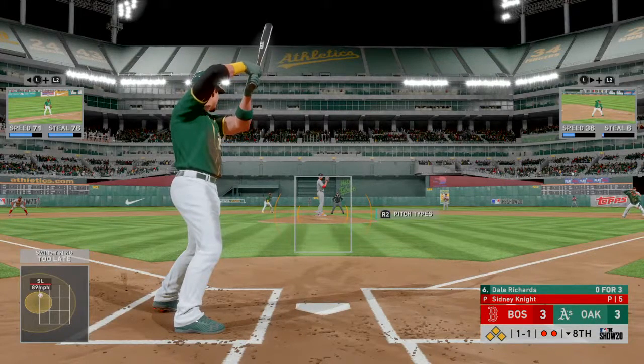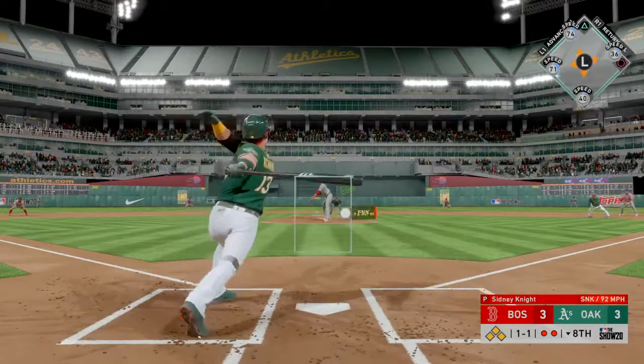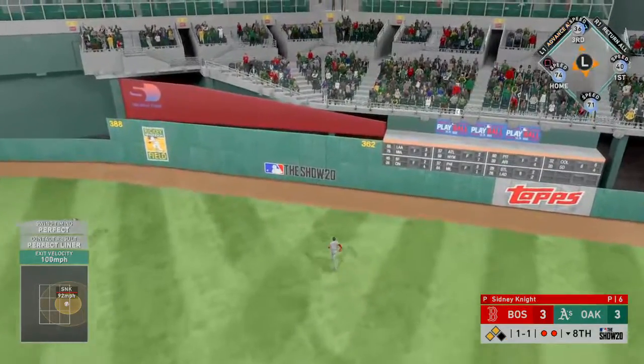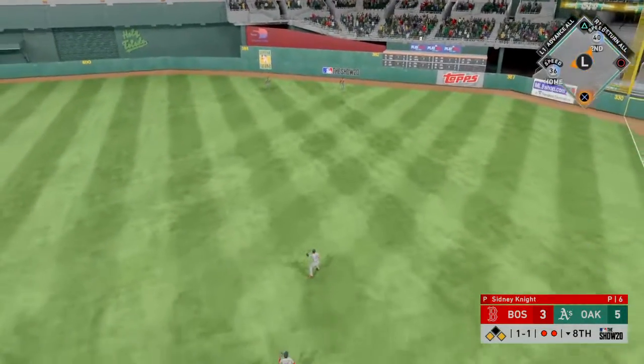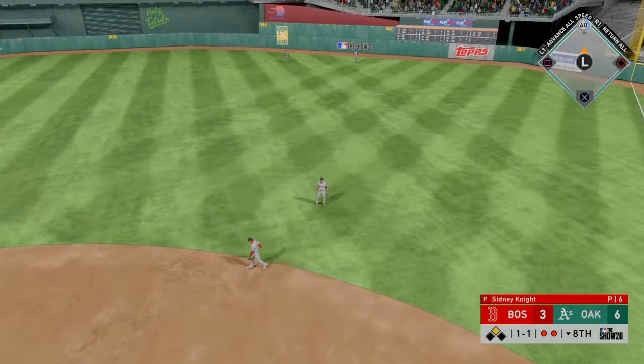Standing in with the bases loaded, Dale Richards, as he's presented with the bases loaded situation in a tie ball game. And he has broken this one open as this is down for extra bases. 2 runs are in. And to score is the runner from first.